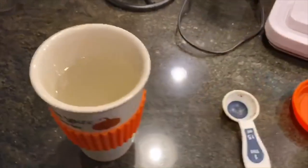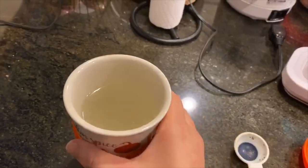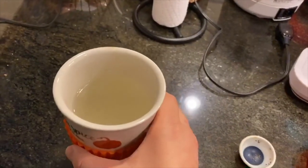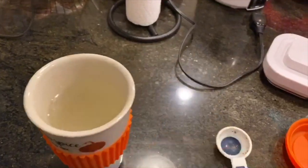It's freezing. It's literally almost freezing. Okay, not literally. It's 47 right now, but I've been up in my office all morning, and I'm very cold. So this is literally just boiled lemon water. All it is, hot lemon water.